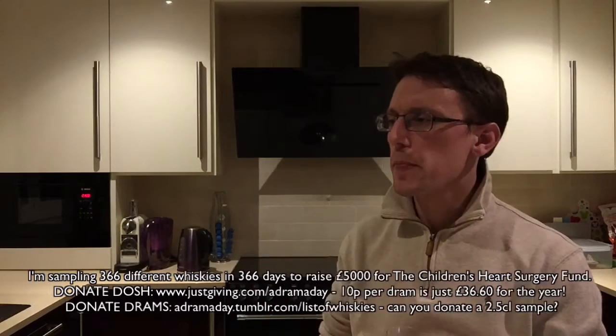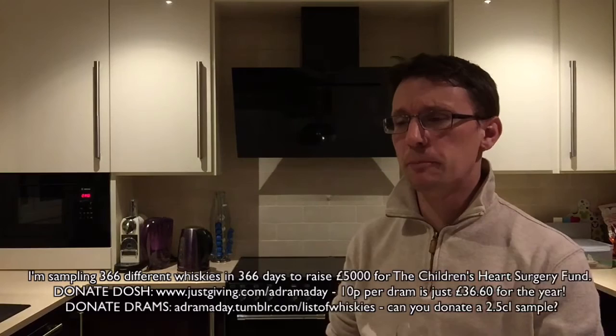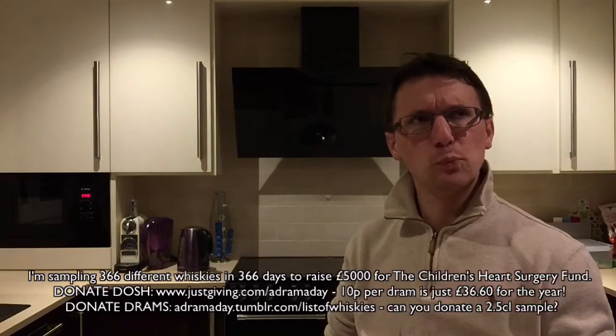It's quite a nice mouthfeel to it. Got me again. Just a little bit at the back of the throat. So there's a bit of heat there, even with it being 40%. But it's very juicy. It's very blackberry, blackcurrant. And then there's that mouth-watering.